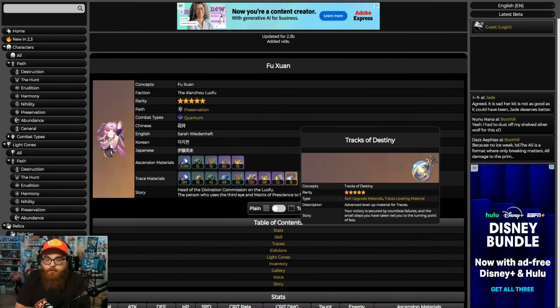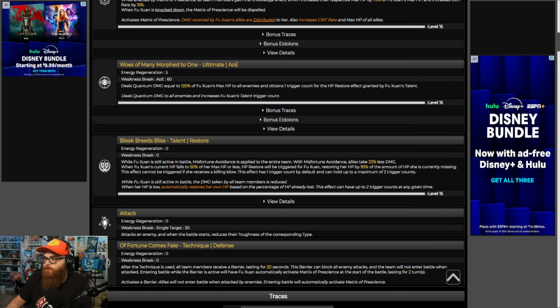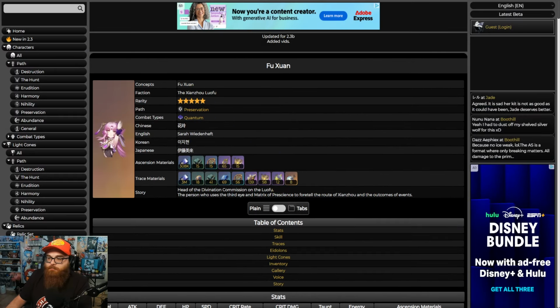But she's going to be taking most of that damage, because she takes aggro and she takes most of the damage. Plus, all of your units take 22% less damage, or 24. Is it 22 or 24? 22. Okay, so I was right. But Xuan is still really good. She's the one who's going to be taking the brunt of it.